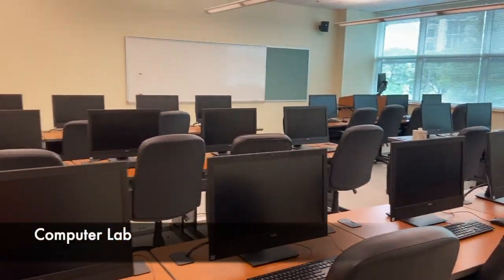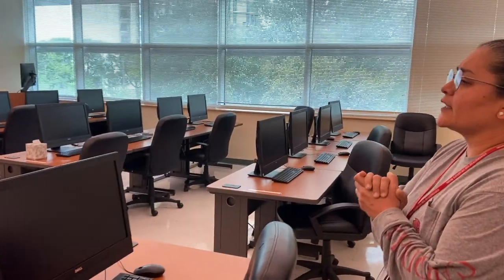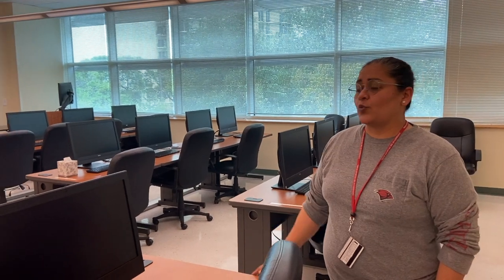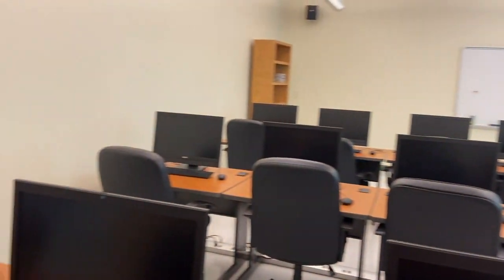Computer lab is once again a lab, so students are 20 to 25 students at a time. This is used for more technology-based labs, and students also get to study in here. They want another quiet area, and our students have opportunities to do quizzes in here as well. So all of our different labs are very quaint.